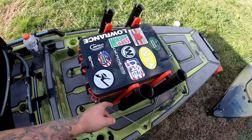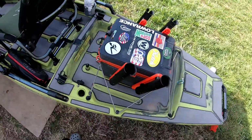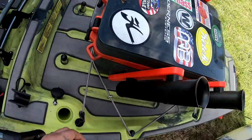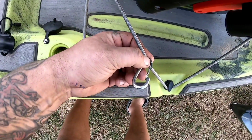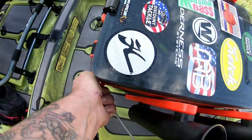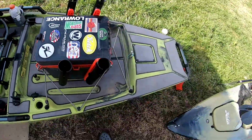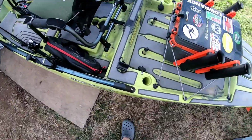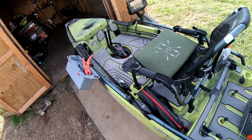You can put them in different positions, straight up. You can align them however you want. And obviously it's a Hobie, so it's designed for an H crate. So what I did here, went to Tractor Supply, and I bought these little carabiner type things, and I just ran them on my bungees, and they clip in right there, and it holds it down perfect. We transport these things all over the state, and I've never lost anything or had an issue. But yeah, this is my rig.